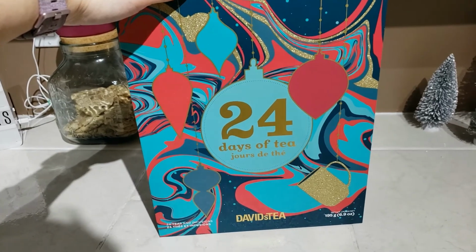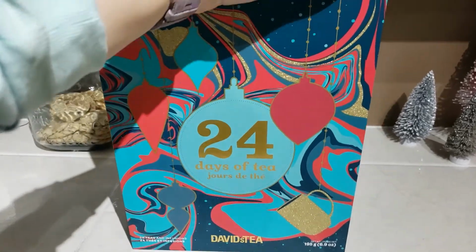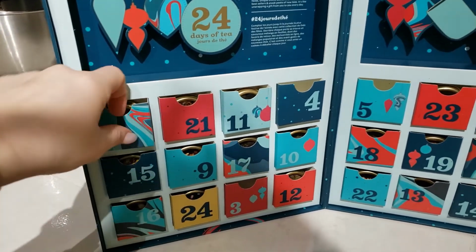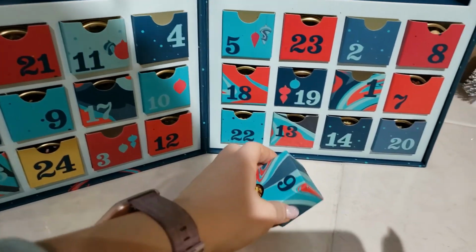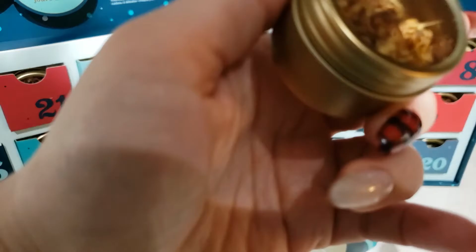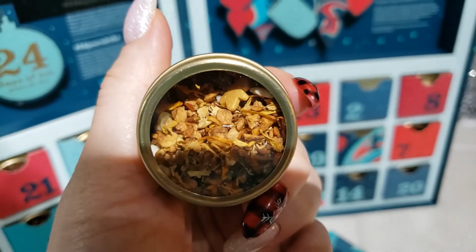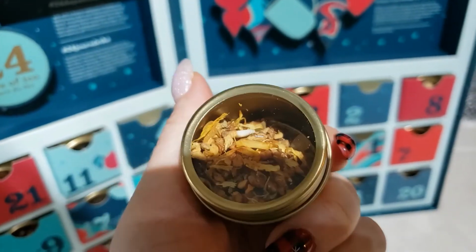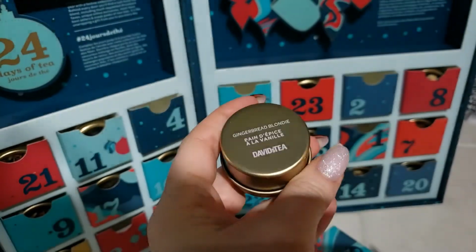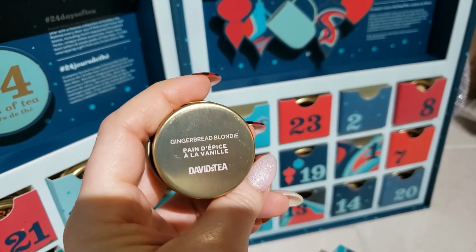We are going to take a brief pause from the bookshelf organizing to show you what the tea is for today. Okay, day six. Hope it's a good one. Oh, well, that looks interesting. It's got little golden gingerbread men in there, and some little star looking things. And it is, ooh, gingerbread blondie. That sounds, sorry about that. Get that in focus for you.